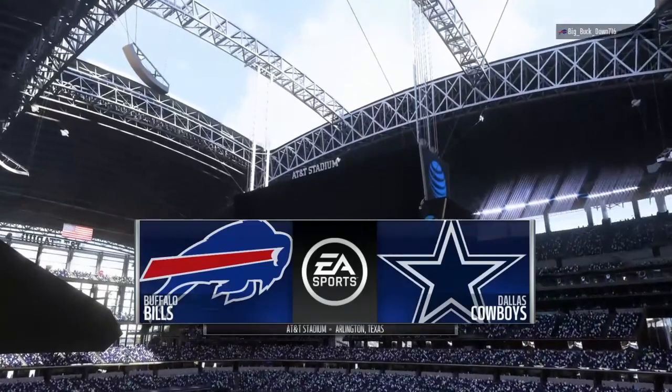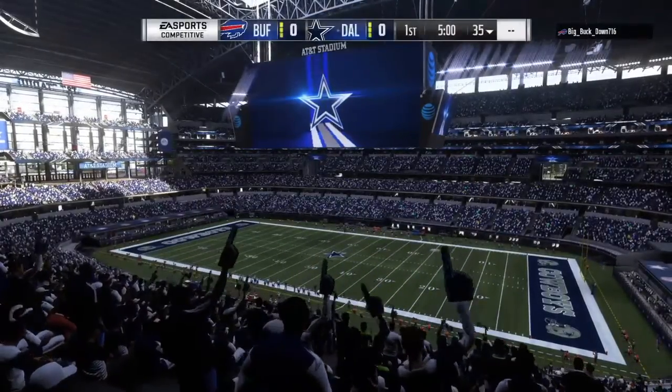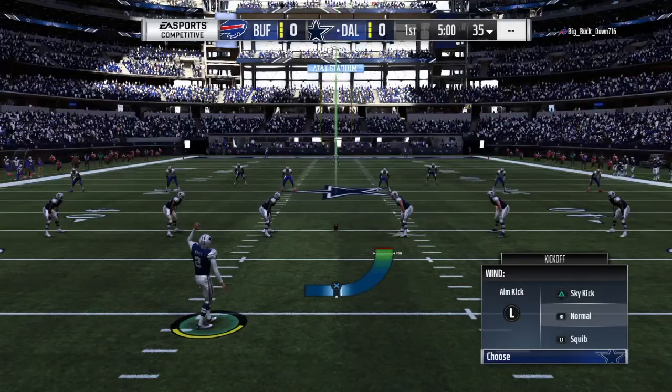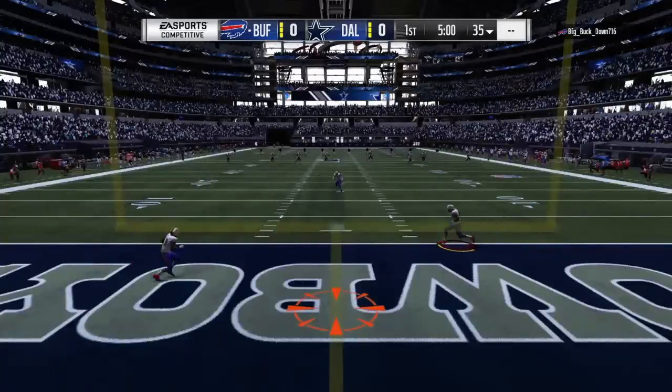And the very wonderful AT&T Stadium in Arlington. Obviously, they do everything big here in Dallas, and the introduction to the Cowboys, no exception. They're set for football in Big D as their guys will do battle with the Buffalo Bills.